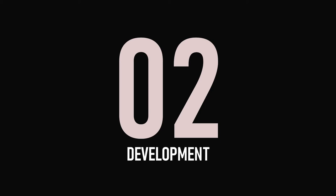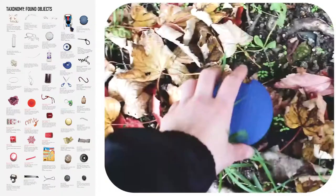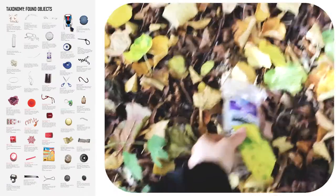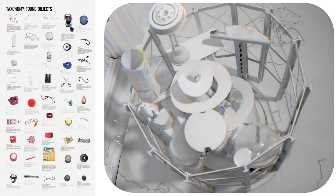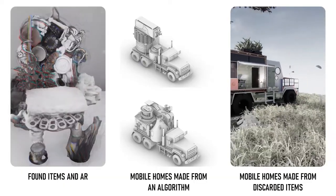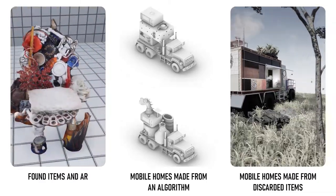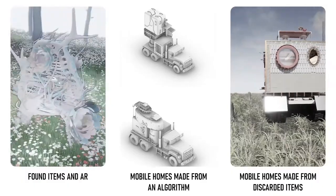Relating to the brief of walking, I set out on a treasure hunt, collecting discarded items. I taxonomised them and began to assemble them within the site, curious to see what accidental spatial properties arise from the unmethodical assemblage of random items. I was interested in the plurality behind this, how many diverse elements can come together to form a new identity. This was developed in several other projects throughout the semester.